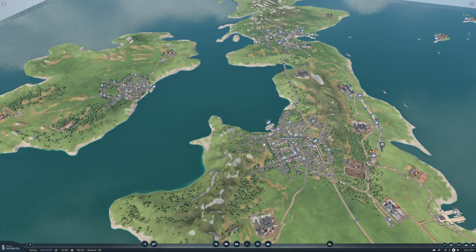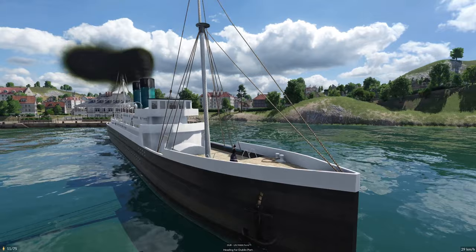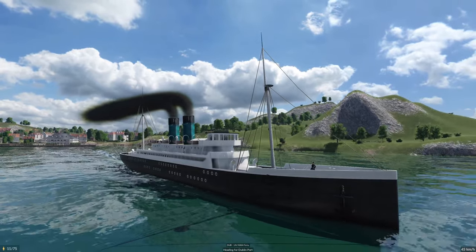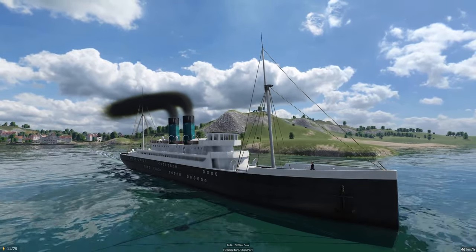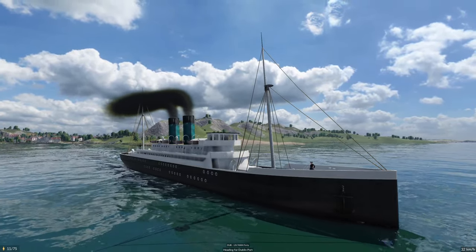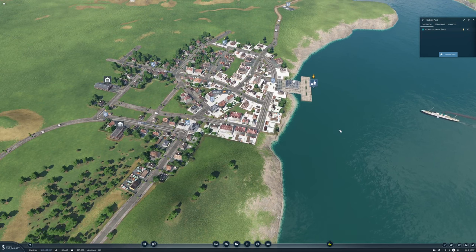So our ferry is up here. It has 11 passengers on board. I would have liked more, but man, this is a cool ship. It's a big ship. This is a really cool ship. I like it. That is very, very cool. Beautiful ship. And how many passengers do we have over here now? 79. We won't even get them all, but of course it has had a while to fill up.